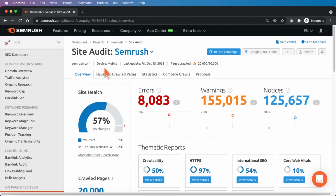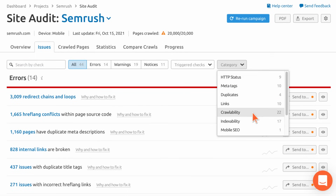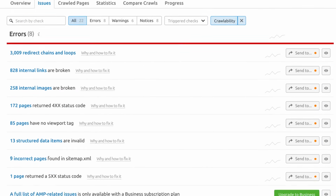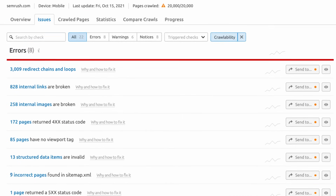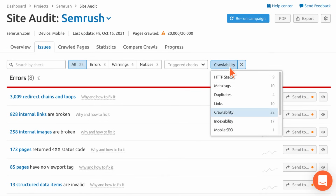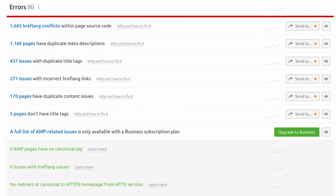Now, while in the SEMrush audit section, click on Issues, look for the category dropdown, and then select Crawlability. SEMrush will then show you all the possible issues that could negatively affect crawlability. Then repeat this same exact process except change the category to indexability. Once again, you can see exactly what could hurt your indexation. Tackle these items ASAP, because if Google can't crawl your pages, then they won't be indexed, and if they're not indexed, it's impossible to rank.